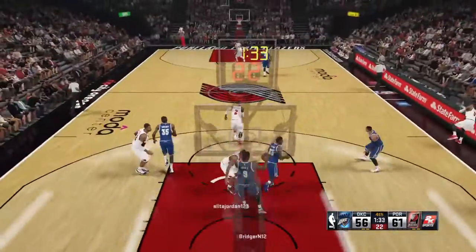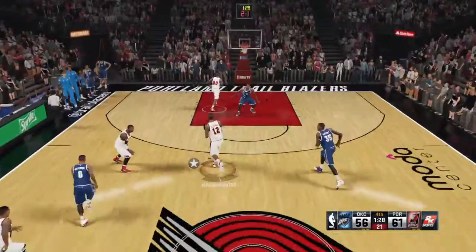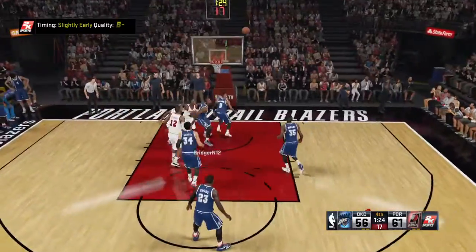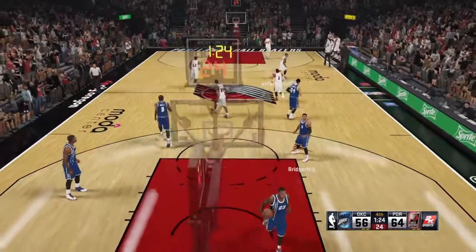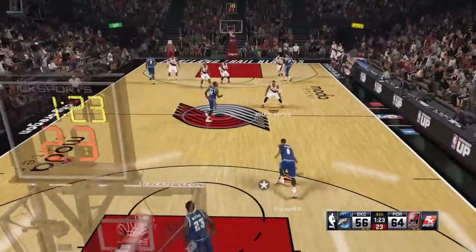The rebound by Ibaka. Ibaka's got 5 rebounds tonight. And it's the Trailblazers on the break. Lillard with no one around. Good, and Aldridge gets the assist. Lillard's got 17 now, just in the second half.